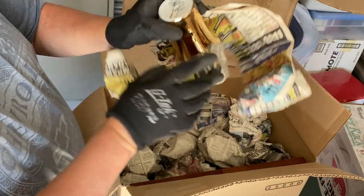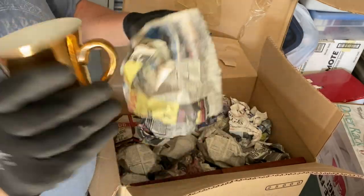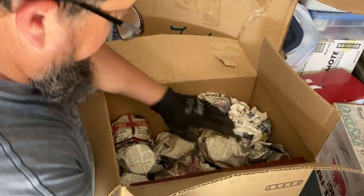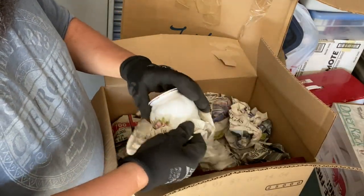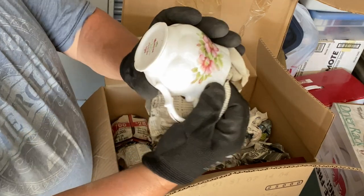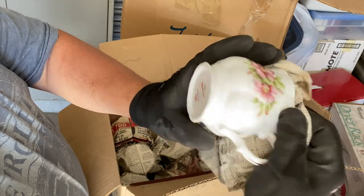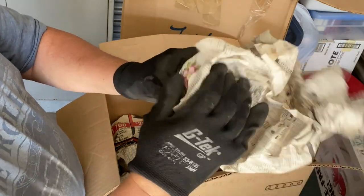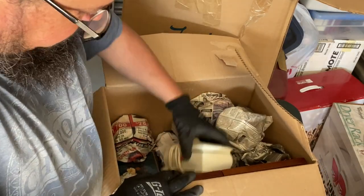It's Hall China. That's Halls. See that? Halls is collectible, right? We found that nice Hall set recently. Okay, what's this? Queens. Fine Bone China, England. Prairie Rose. We should probably look that up. So there's just tons of teacups in here.